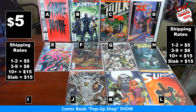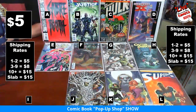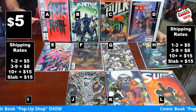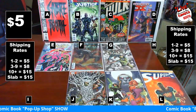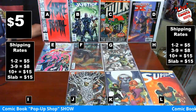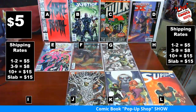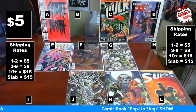And we got Two Gun Pedro, letter H. Two Gun Pedro stops in and says, give me a $5 claim in round 10. I'll take letter H, with the ash can on it for $5. Great deal. And we got CFAP wanting letter B. He got to have his Jessica Cruz. You got it, CFAP. $5 claim in round 10. B, JLA. Got it. Good pickup for $5, my friend.